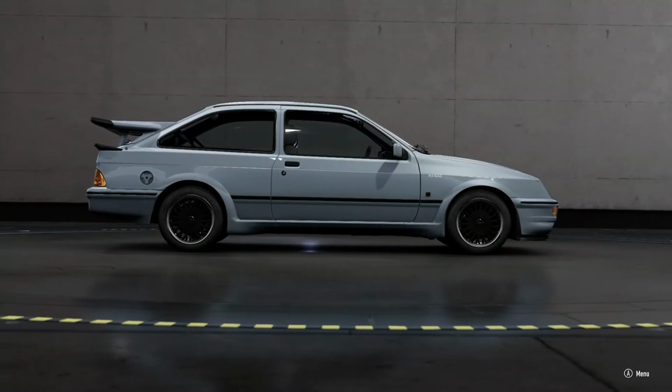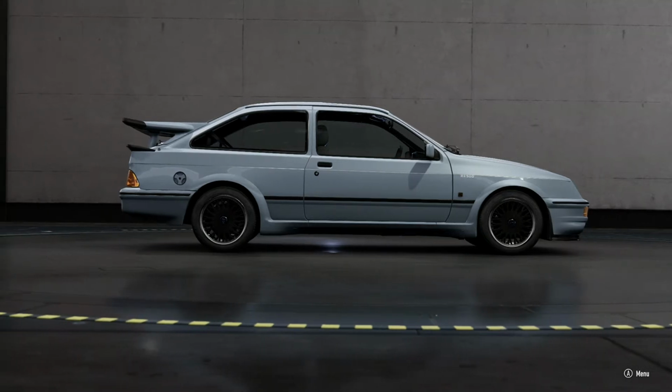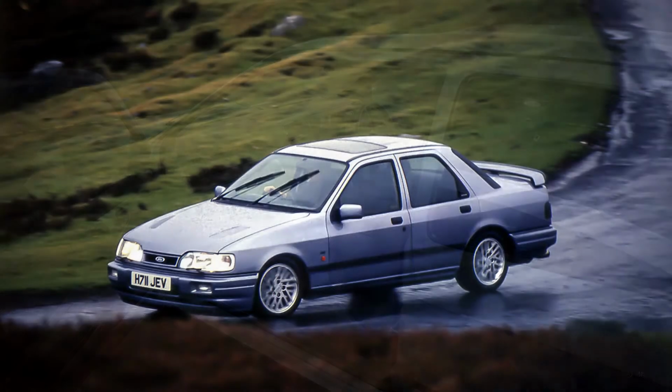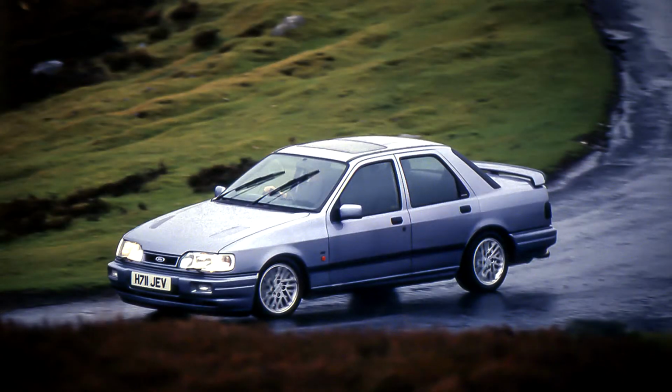But Ford still had like 10,000 engines lying around, so they made a second generation, called the Sierra Sapphire Cosworth in 1988. This one isn't nearly as well known, A, because it didn't really race as much, B, it's a 4-door sedan versus a 3-door hatch, and C, it has no brilliantly stupid rear wing, which is just disappointing. Granted, the small wing made it faster, but not by much.